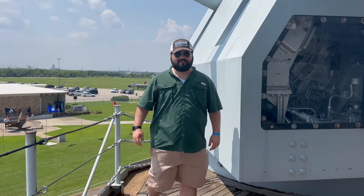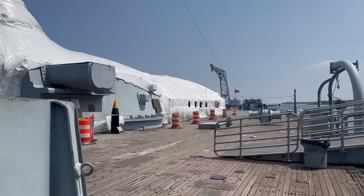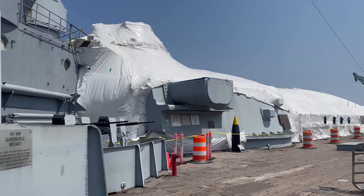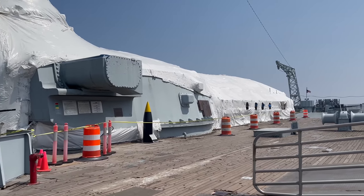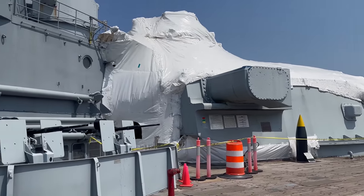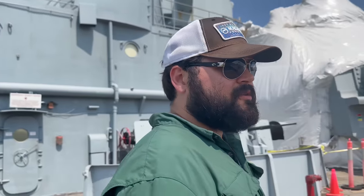Yeah, you appreciate stuff a lot more when you come check it out in real life, which I encourage you all to do. And that's why I can't go in the number 3 turret right now, because they're working on the teak decking and I think painting the turrets too. So fortunately we can't show you guys that. And the number 2 turret, like I said earlier, they are painting the interior of it. So maybe we'll come back and check those out, hopefully at a later time.